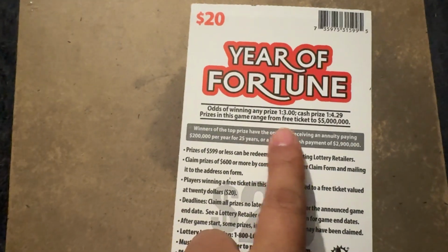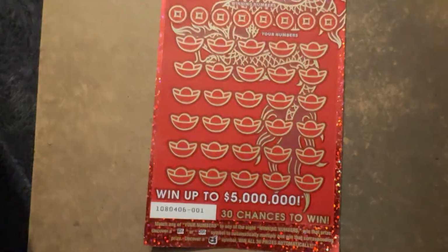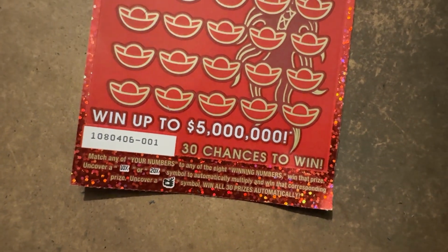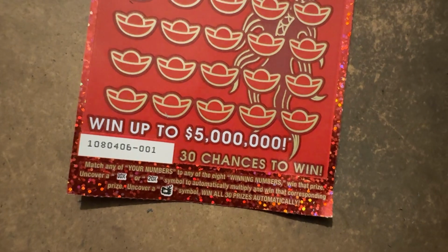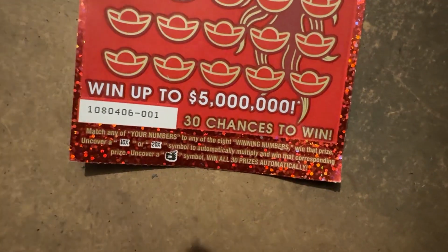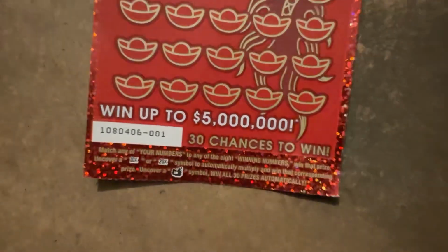30 chances to win. This is the odds for any prize. And then cash prize and prize range. And so on. So let's see. No bonus. It says match any numbers, any of the 8 winning numbers, win that prize. Uncover a 10x, 20x symbol to automatically multiply and win the corresponding prize. Uncover a dragon to win all 30 prizes. Oh, that's a dragon. Okay. I was like, I'm blind.